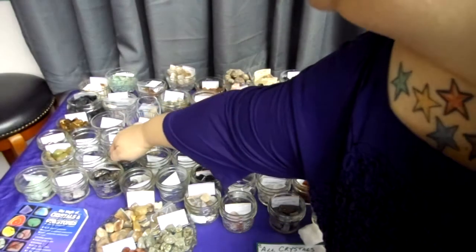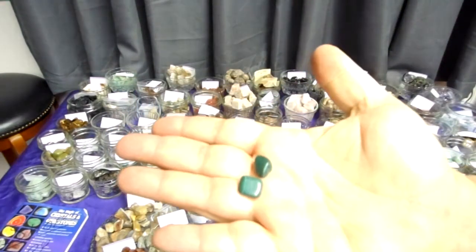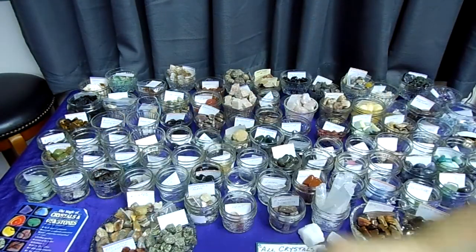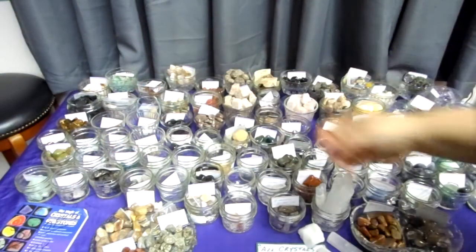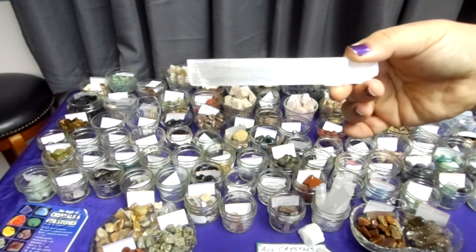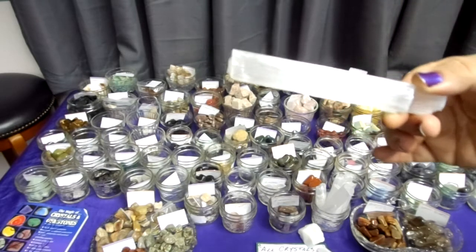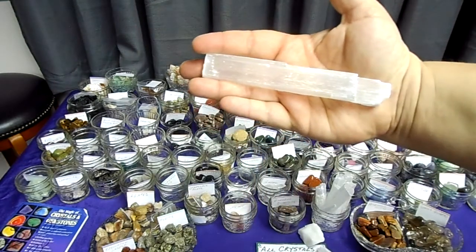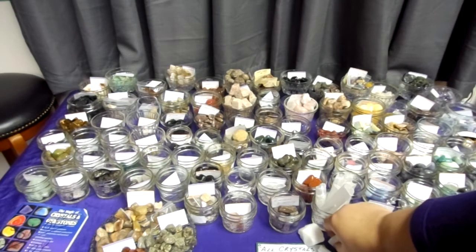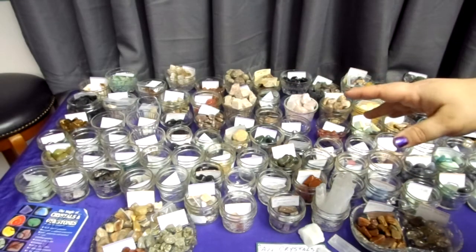For example, these are malachites, and you can see how little they are, and these are $1 a piece, which you can imagine I don't get too many takers. But malachite is really expensive. Flip side to that is this selenite blade, a selenite wand that came in, and these are $1 a piece. For size comparison, that's as big as my hand. So it all depends on what the crystal is and how much I had to pay to get it.